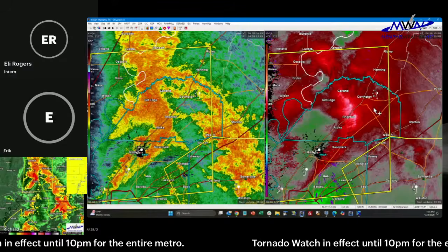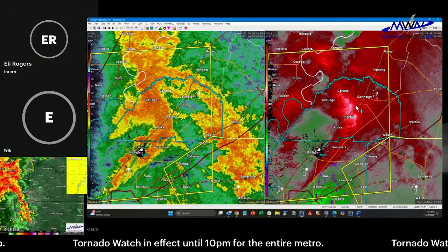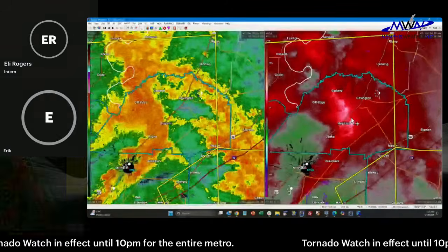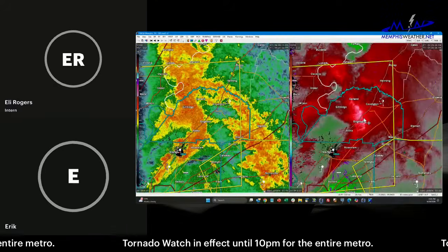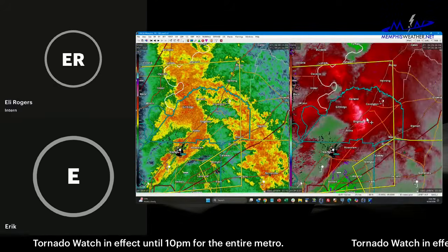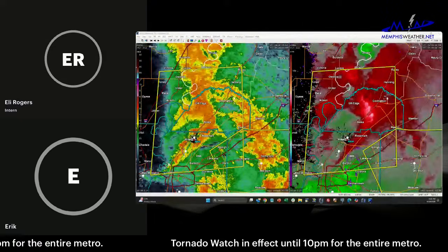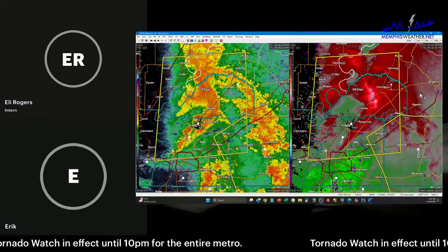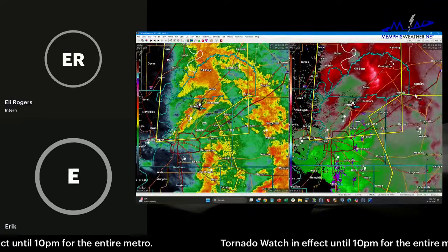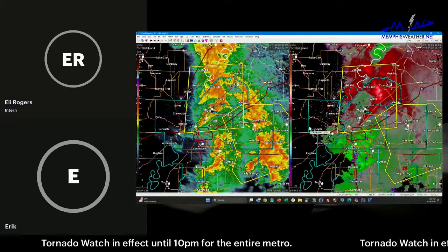So this is going to continue to push to the northeast. I expect if you're up there in the Covington area, you're going to be watching out for these winds that are going to be coming from the southwest, up to 50 mile an hour winds. You are under a severe thunderstorm warning that extends until 4:45 p.m. for northern Shelby County and all of Tipton County until 4:45. Still under severe thunderstorm warning.